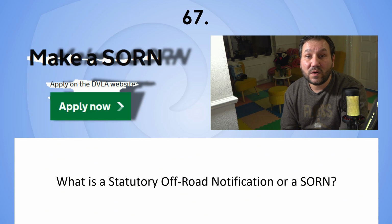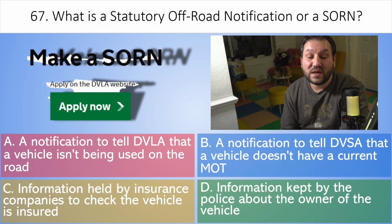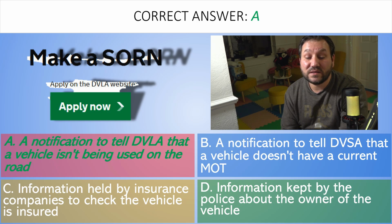67. What is a statutory off-road notification or a SON? A. A notification to tell DVLA that the vehicle isn't being used on the road. B. A notification to tell DVSA that the vehicle doesn't have a current MOT. C. Information held by insurance companies to check the vehicle is insured. D. Information kept by the police about the owner of the vehicle. And the correct answer is A. A notification to tell DVLA that the vehicle isn't being used on the road.